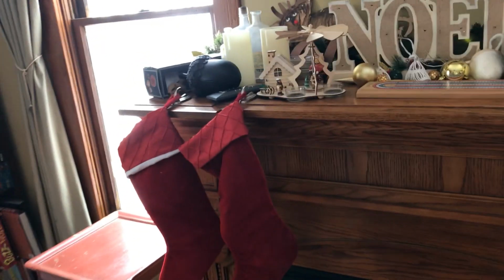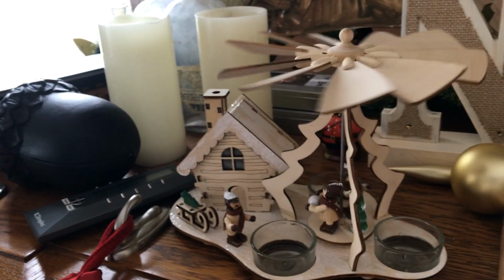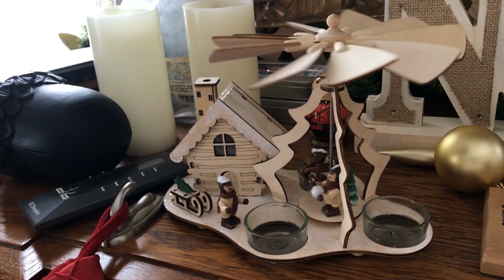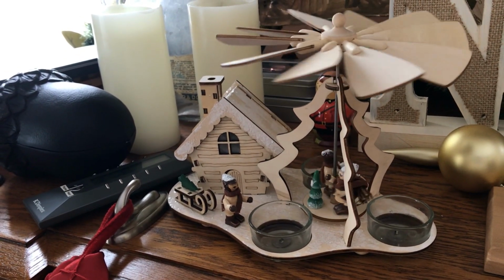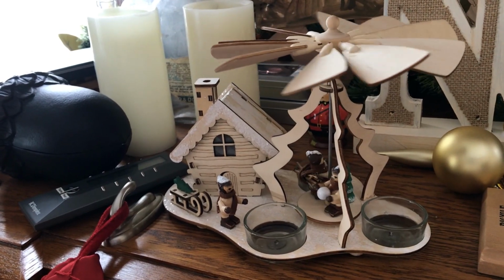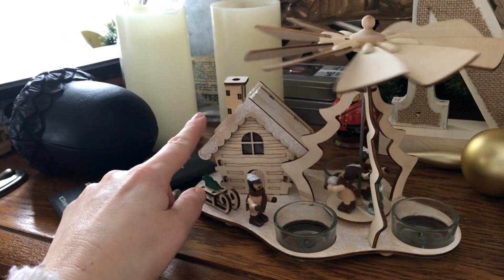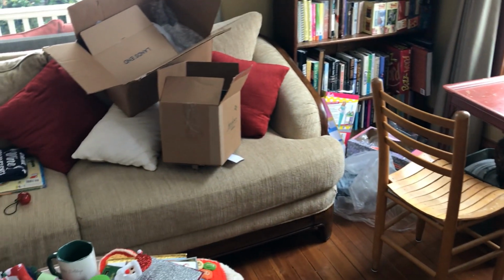And then here on the mantle, oh, I know, this is what I was going to show you. Does anyone know what those are called? I don't think they're exclusively from Germany. I think other countries in Eastern or Western Europe have it. It might be Scandinavian, I don't know, Austrian, but you light the candles and it spins, and this one you can even put incense inside the house, and then there's smoke that comes out of the house. So pretty cute. Still have boxes I need to break down.